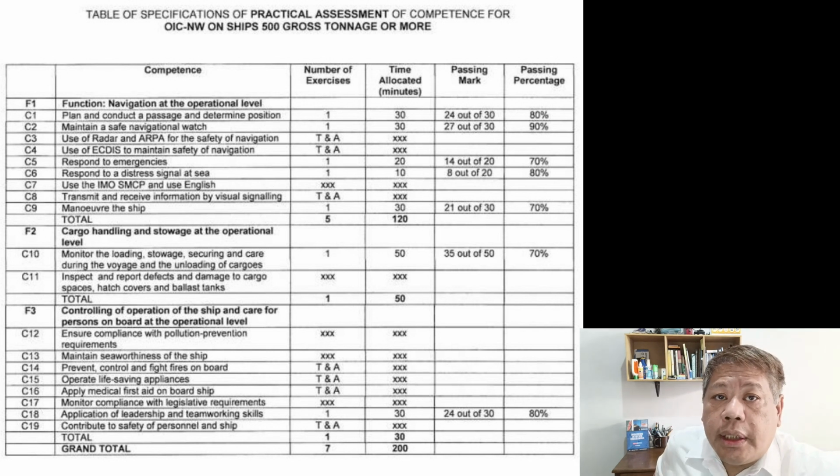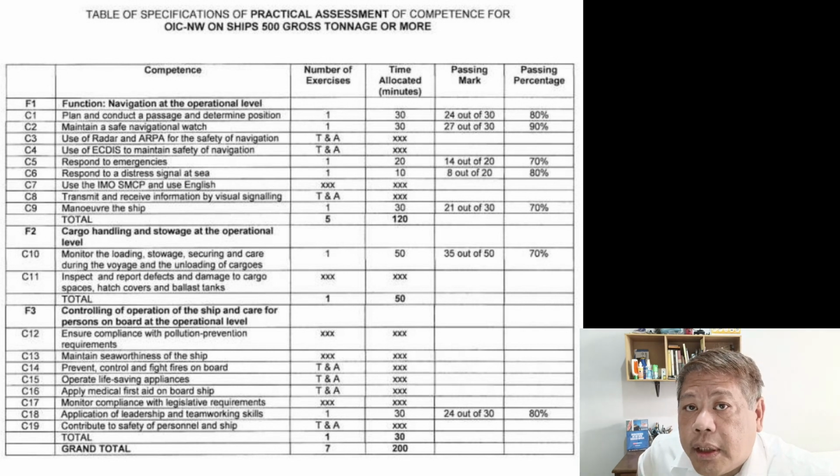For this, I think Marina accepts additional training. You don't call it a training course that specifies this competency. There are courses by the maritime training centers that offer this and are certified as accepted by the certification division of Marina.